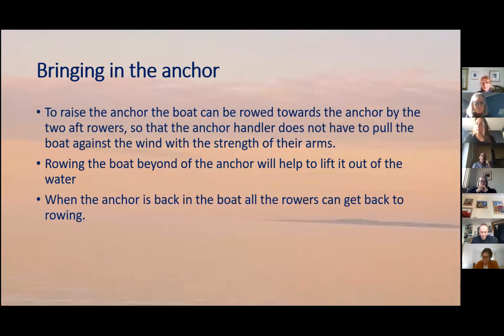So to bring in the anchor, once you've put the anchor out and it's bitten, it's got the whole weight of the boat on it with the weight of the waves and the wind pushing it. So you have to actually row towards the anchor. I've put the two aft rowers, stroke and 3, to do the rowing towards the anchor so that there's less bite on it, and then the bow rower would lift the anchor out of the water because you need the pressure to be taken off for it to do that. And then when the anchor's back in the boat, all the rowers can get back to rowing. We've never actually had to use the anchor at all in anger.